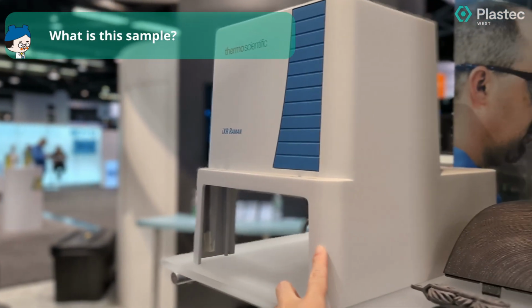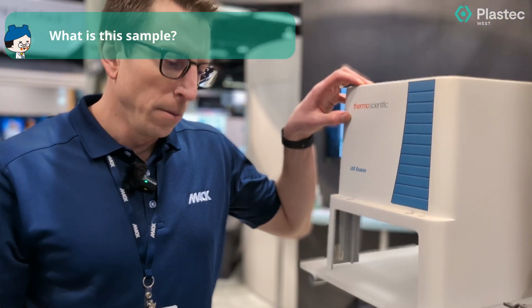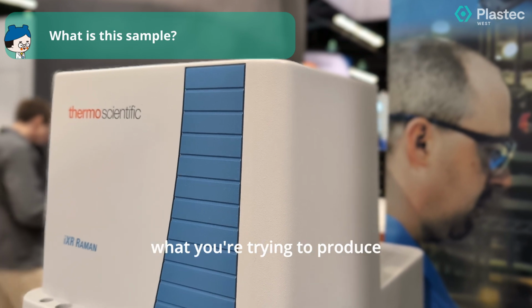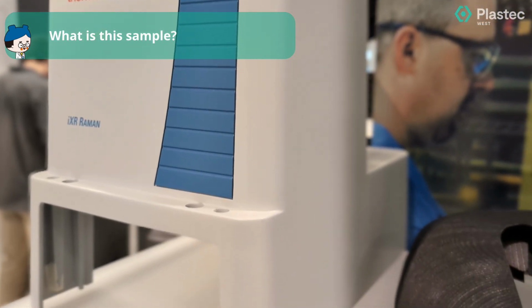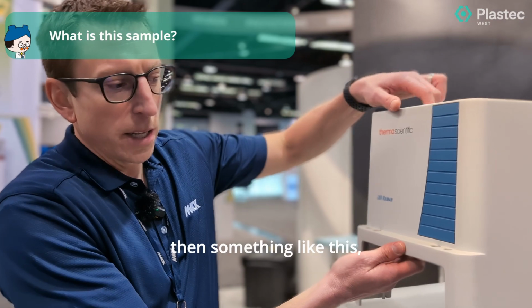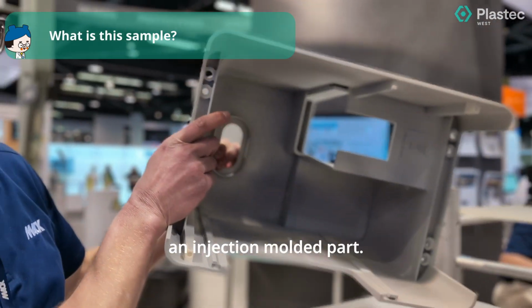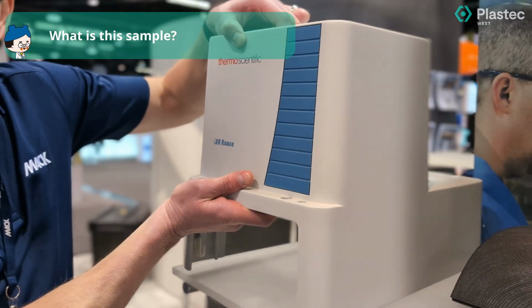How about this one? This part here is not 3D printed. But what we do is use our 3D printing technology to make a master pattern, which is a replica of what you're trying to produce over and over. We'll use that to make a rubber mold. Then, using a cast urethane process, a two-part urethane, we will produce parts, and then paint and finish them, and it looks just like an injection molded part. The difference is the upfront capital cost is a lot less.